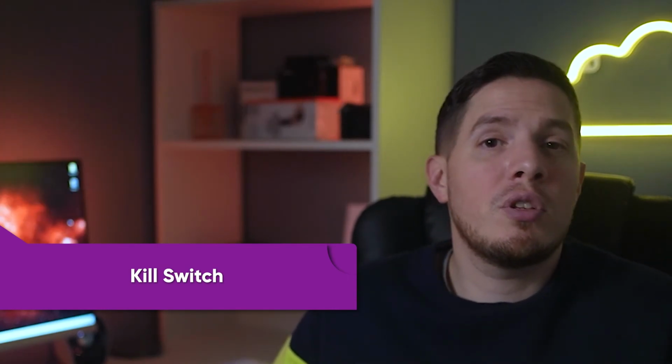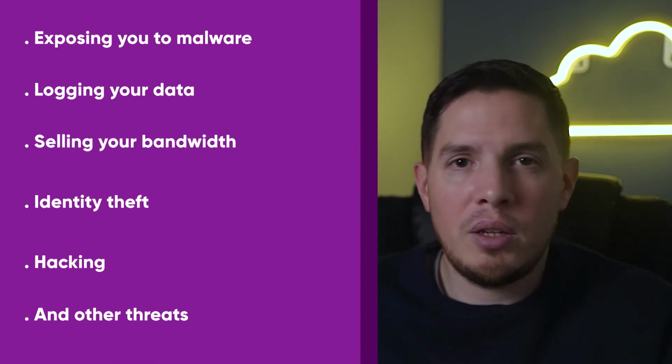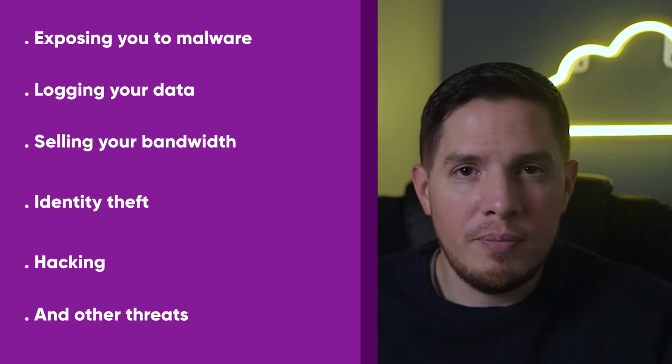However, I came across plenty of dangerous Android VPNs in my testing, and unfortunately most free VPNs compromise security for profit by exposing you to malware, logging your data, or selling your bandwidth. And these practices put you at risk for identity theft, hacking, and other threats.